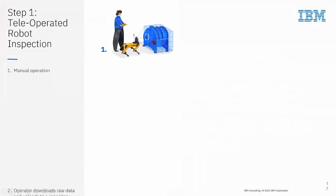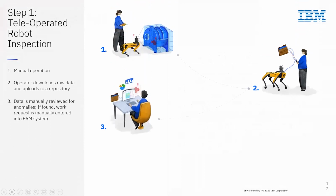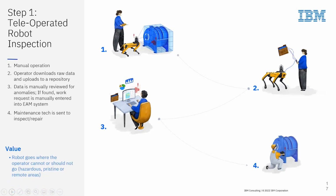So in teleoperated robot inspection, you have an operator that's running Spot. They're walking around, they're looking at an asset, they're collecting some raw data about that asset, could be pictures, could be thermal images, and then they're manually reviewing that for anomalies. So they may be using some tools to sift through that data. And then if they find a problem, they will enter it into an EAM system and have a maintenance technician go out and perform some work, whether it's following up and taking a second look or bringing some tools and parts out there to go deal with a potential problem. And the value of that is you got the robot going where an operator can't or shouldn't go, whether that's a dangerous area or pristine area, or it's a remote area where you just don't have a person stationed there.